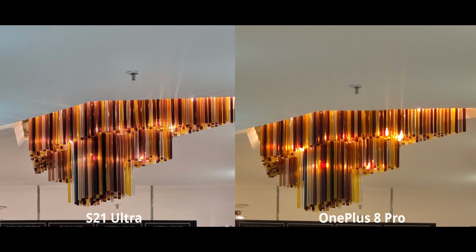Now moving into 10 times zoom, and this is where the S21 Ultra really shines. Now obviously the S21's image isn't the best in the world because 10 times zoom is optical on the S21, sure, but it also requires a lot of light to really bring out all the details. So it's not bad, but compared to the OnePlus, it's leagues ahead. Like, it's not even a comparison at this point.